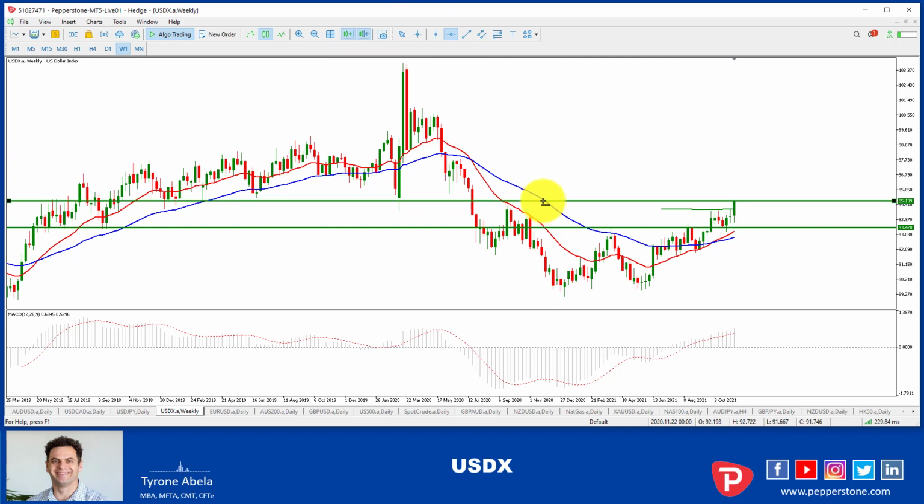This is a weekly chart. So these are all weekly candles. This is a big, big period of consolidation there. Had a lot of trouble getting through here. Found a lot of support through here. And even at this level here, it stopped a really, really big fall.